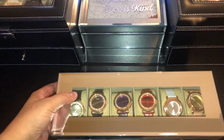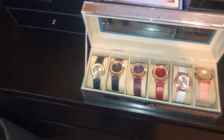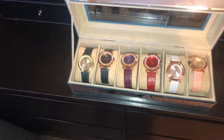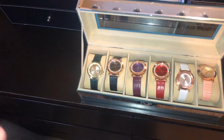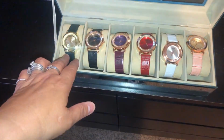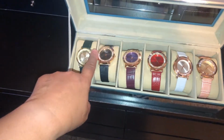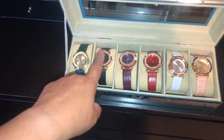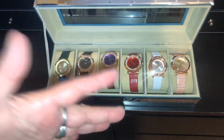So these watches are by Smedo. I ordered all of these on Amazon. It came in a 9-pack. It came with 5 leatherish bands, and it came with 4 mesh. So these are the leather band ones. This one is separate. This is not Smedo. This is Juicy Couture. So all 5 of these are the Smedo collection, and they came in different colors.